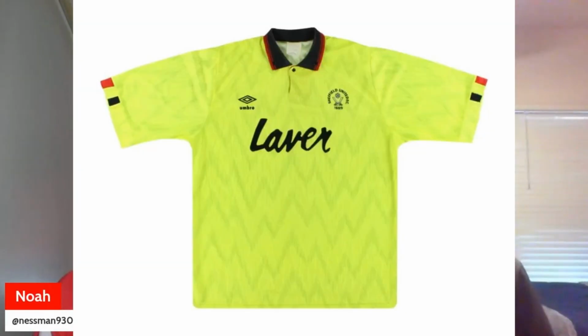And then the away kit from 1990, 1991. I think this is an absolute banger of an away kit. Probably every neon colored away kit that we've had over the last 30 some odd years, 33 years, harkens back to this away kit. This is iconic for me, Chad. I don't know about you, but this is an iconic away kit.